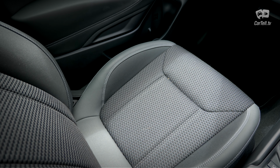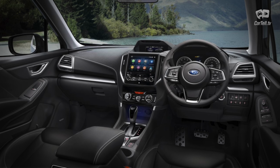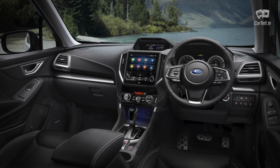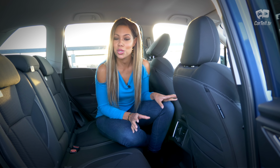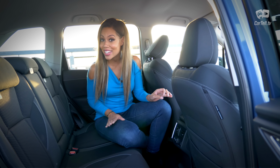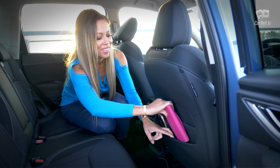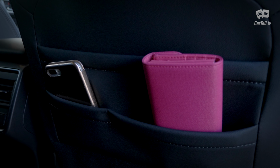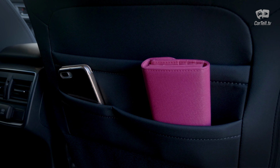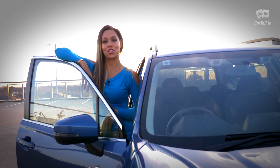Fit and finish are pretty good, with reasonably soft materials and exposed stitching. Climbing up the trim ladder adds far more interior perks, such as heated steering wheel and similar. The front and rear get 2 USB points each, and the rear has air vents that can be directed. And look at this. Even the map pockets in the front seat's backrest are not simple bags, but actually practical organisers. Practical is a great word to describe the Forester.